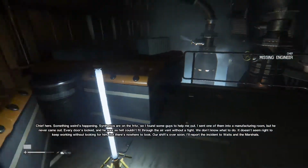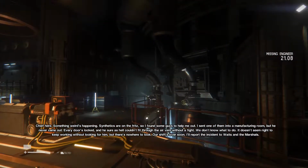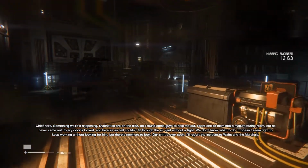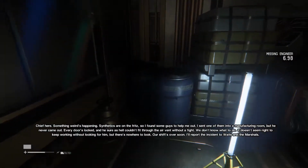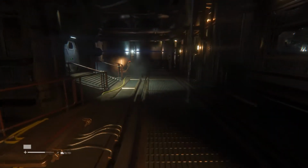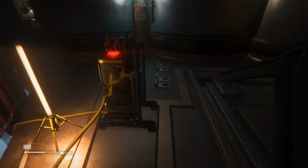Power needs to be restored. Synthetics are on the fritz, so I found some guys to help me out. I sent one of them into a manufacturing room, but he never came out. Every door is locked, and he sure as hell couldn't fit through the air vent without a fight. We don't know what to do. It doesn't seem right to keep working without looking for him, but there's nowhere to look. Our ship's overserved. I'll report the incident to Waits and the Marshals. I fear Waits will not care any longer for this. He's also just a victim.